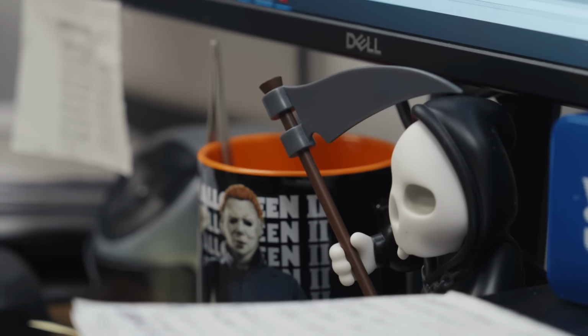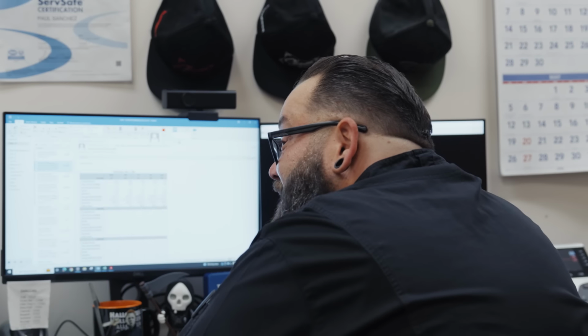So we're in my office, so I'm gonna look at the forecast, see what it's looking like in the hotel, see if I gotta order a little heavier or less. We aren't just a casino, we're a hotel as well. We have over 550 rooms. I think there's 575 to be exact.